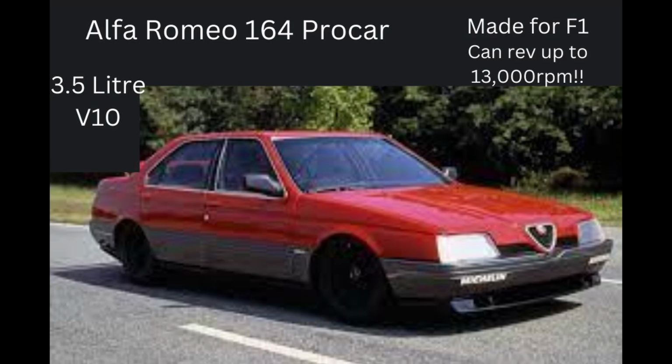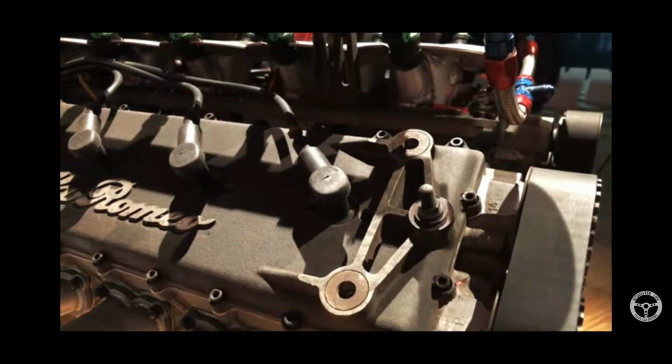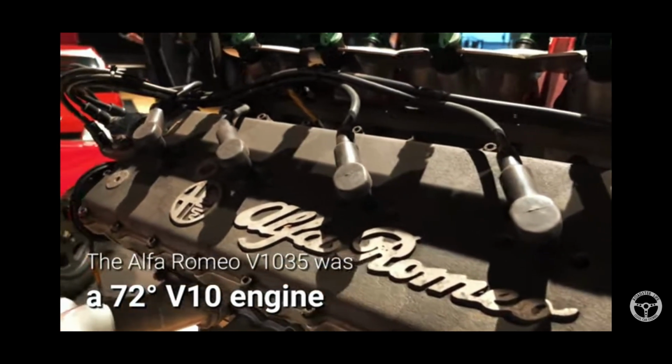We can talk about another high performance car now, that being the Alfa Romeo 164 Pro car. This car is based on the original Alfa Romeo 164, and while this car may seem boring to begin with, Alfa Romeo decided to fit a 3.5 litre V10 engine, which was originally intended to be used for F1. They've essentially put an F1 engine in a normal Alfa Romeo, kind of what BMW did like 20 years later.